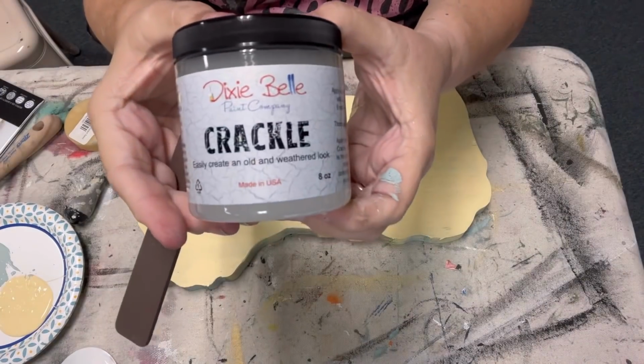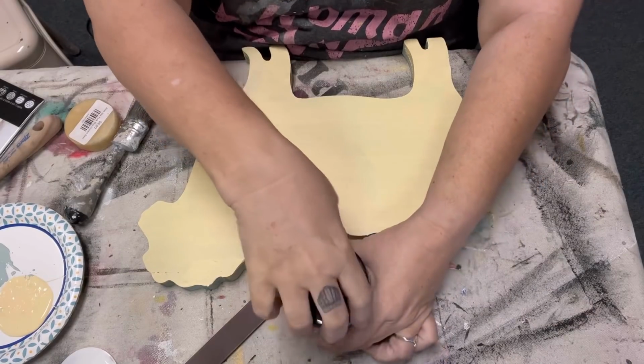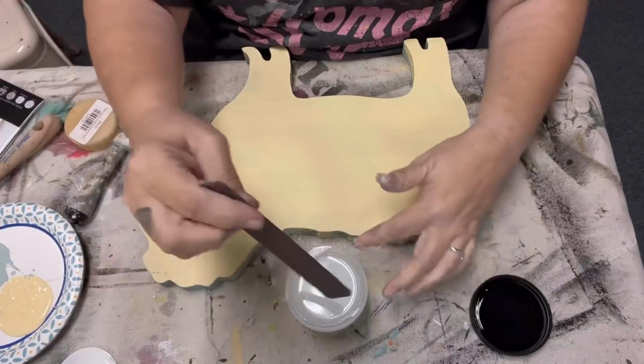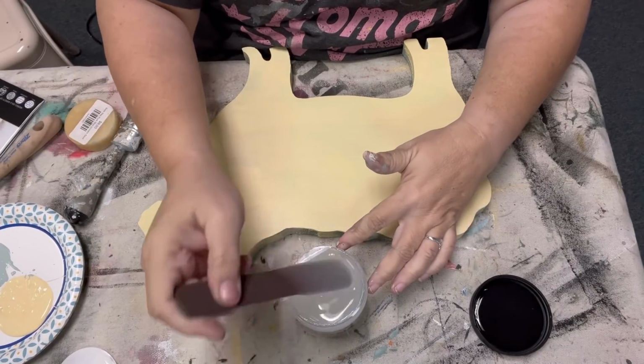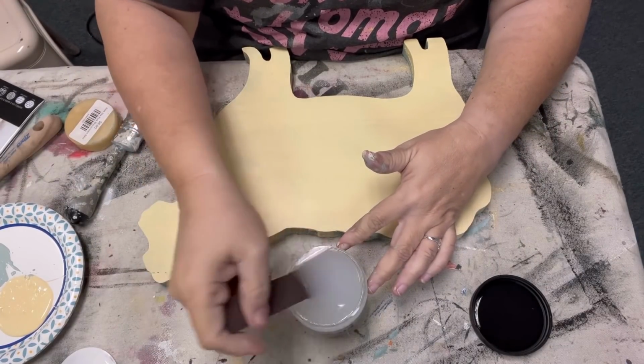Next up, I'm going to try Dixie Belle's Crackle. This is the first time I've used it. I have Fusion Crackle also, but I'm going to be honest, I have a real hard time working with it and getting it to do exactly what I want it to. So I thought I would try this first.